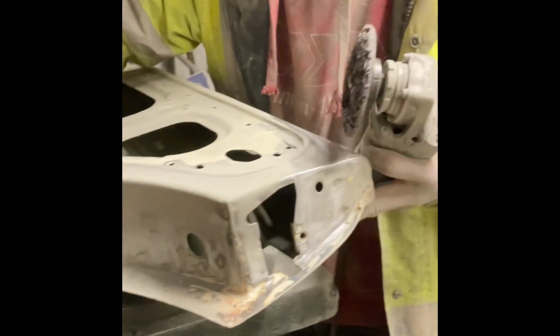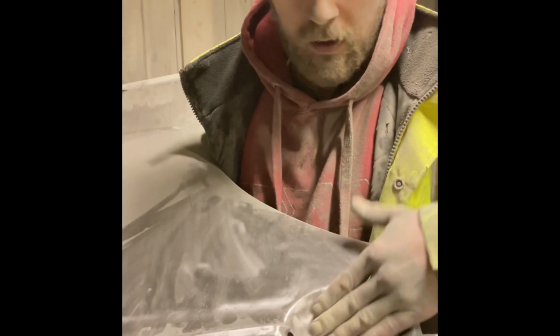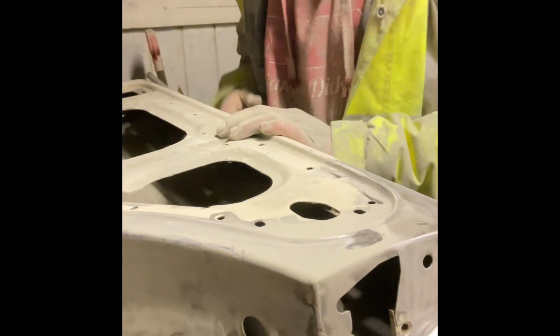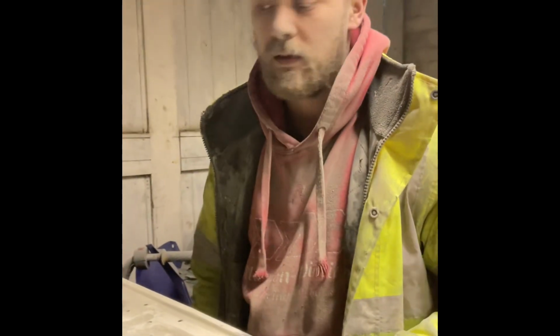I'm just stripping the paint off. I'm not sure what these discs are made out of, but they strip the paint off and barely even make a mark. Because the doors need quite a bit of welding on, I'm just stripping everything off, as you can see. It brings it up really well, and they don't leave any marks, so you can paint straight over it. There must be over 10 layers of paint, so it's better just to get rid of everything.